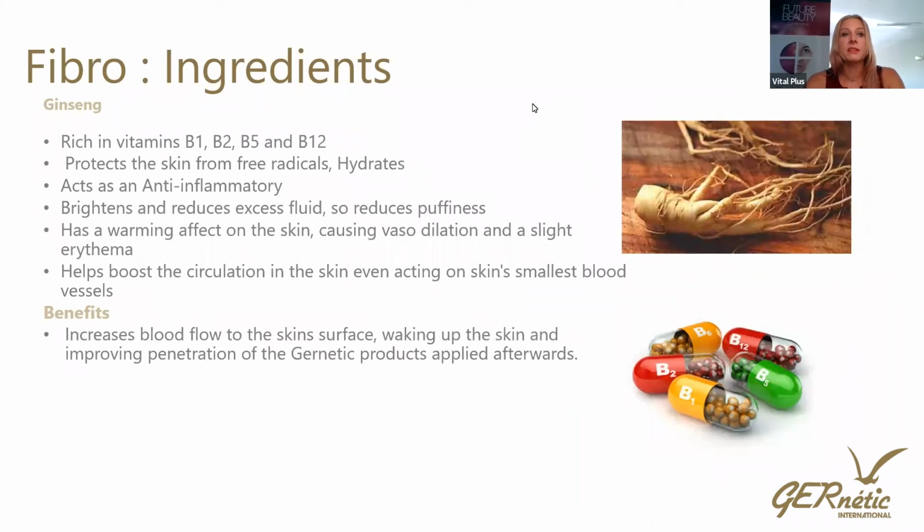We've also got ginseng in here. Now, ginseng as an ingredient is rich in your vitamin B, so your B1, B2, B5, and B12. It protects the skin from free radicals and it helps to hydrate. And again, it acts as an anti-inflammatory. It's going to brighten and reduce excess fluid, so it's really good for puffiness, especially if we're using Fibro around the eyes. Now, it does have a warming effect on the skin, causing vasodilation and a slight erythema.